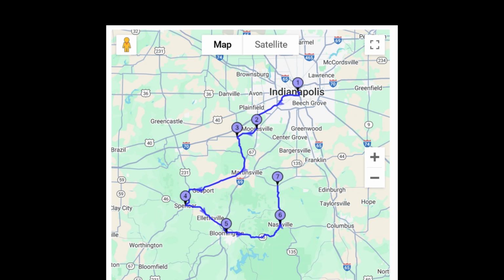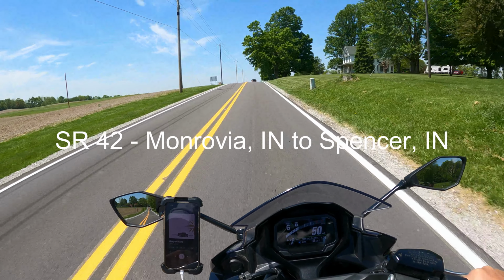So this is a route for bikers that runs from Indianapolis down to Monrovia, over to Spencer, Indiana, through McCormick's Creek, down through Bloomington, over to Nashville, Indiana, and then back up to Indianapolis. Very scenic route. I took it on Mother's Day of 2024 or 2025.